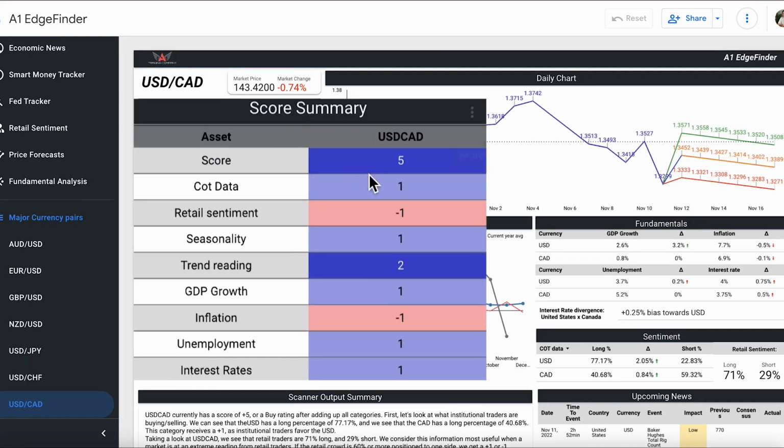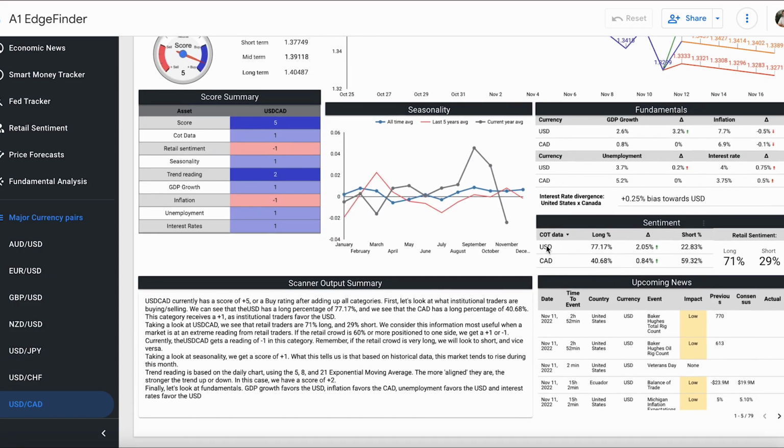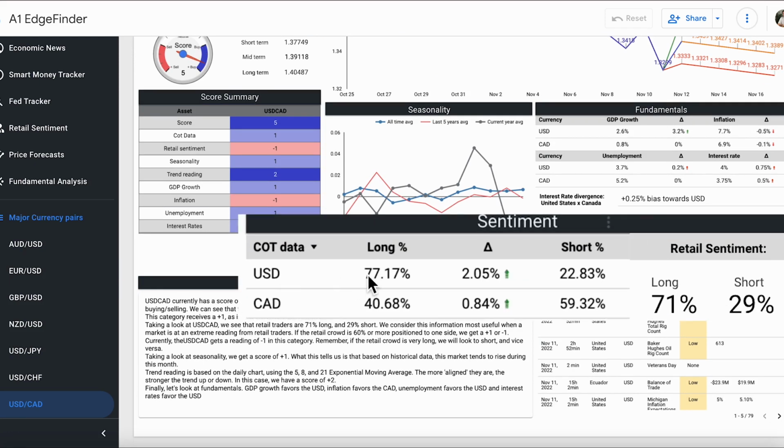We have an overall buy bias score of +5, and COT data comes out to a score of +1. Right down here in our sentiment section, we can see our COT data, or institutional trader data, and we can see that the US dollar is still very heavily favored long, 77.17% long and 22.83% short, whereas the Canadian dollar not so much, 40.68% long and 59.32% short. So institutional traders heavily favored long on the dollar and leaning towards a heavy favorite short on the Canadian dollar.